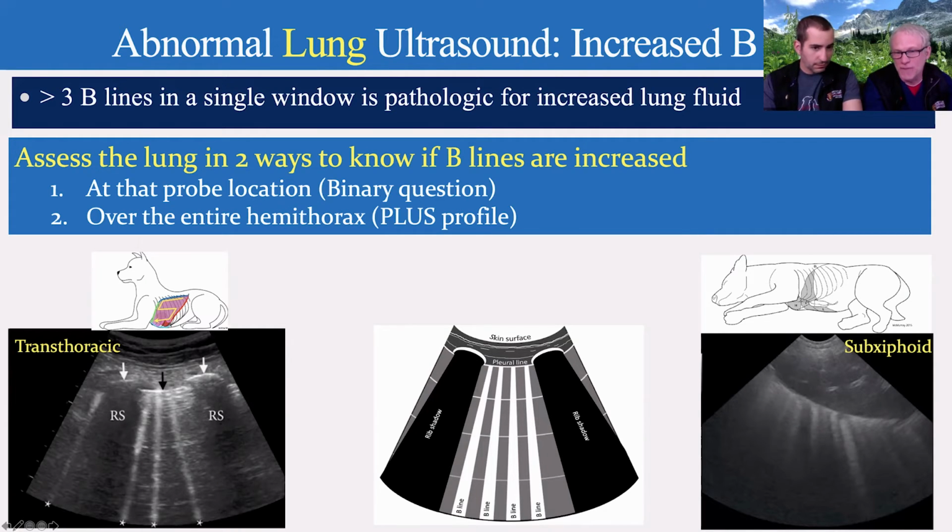That's higher than normal. Do you have more than 3 at the subxiphoid? I have 100 bazillion mazillion. So at these 2 windows, these are wet by definition. That's pathologic for that patient.